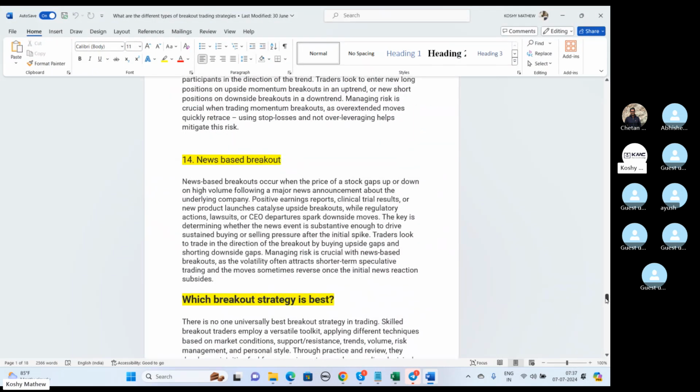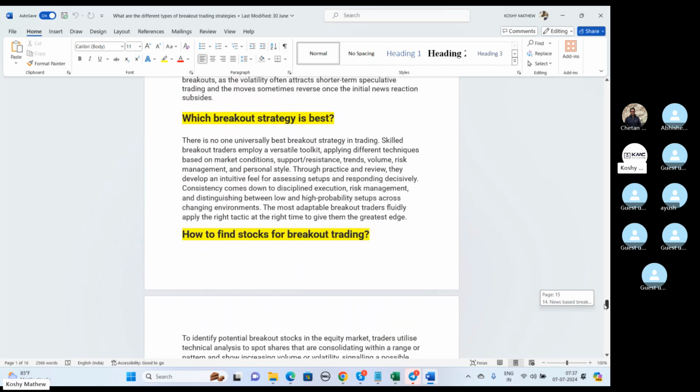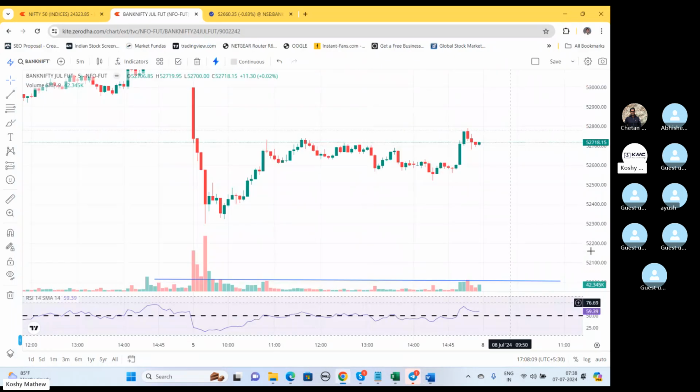Next breakout is a news-based breakout. Some war is going to happen. Some good results, bad results. Merger is going to happen. Some companies going to buy some other companies. So good news. Markets will break out based on news. Okay. And which breakout strategy is the best? I told you a few strategies which are good, like M pattern, W pattern, then India. What do you call that? What was that?